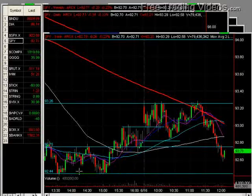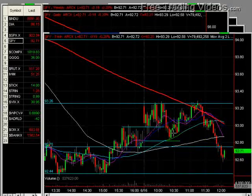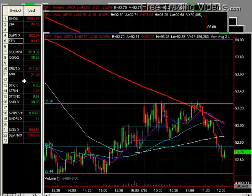Looking for a return to the lows from yesterday. So we'll see what happens, but that's a pretty significant swing low from the previous one, even from these back here. So that's definitely a break. There's a different feel than the rest of the market day this morning when things were consolidating up here.